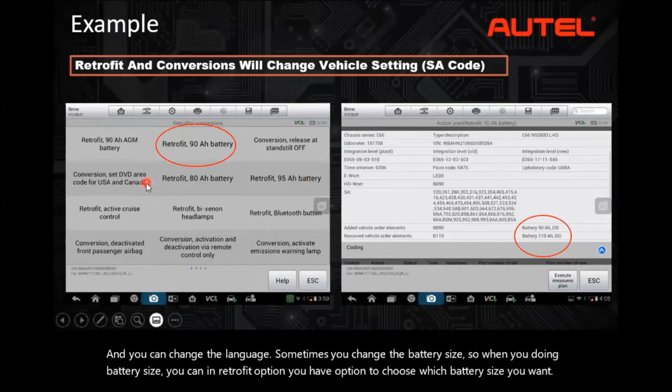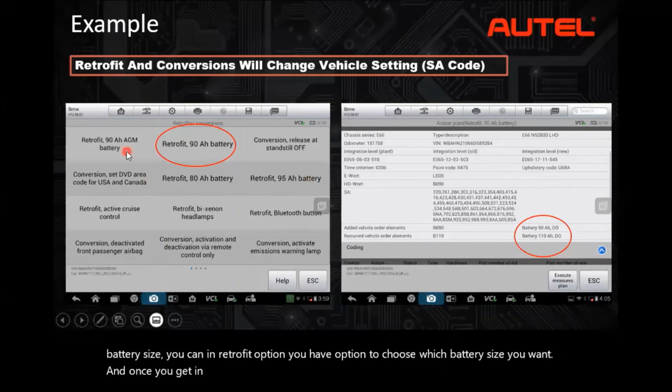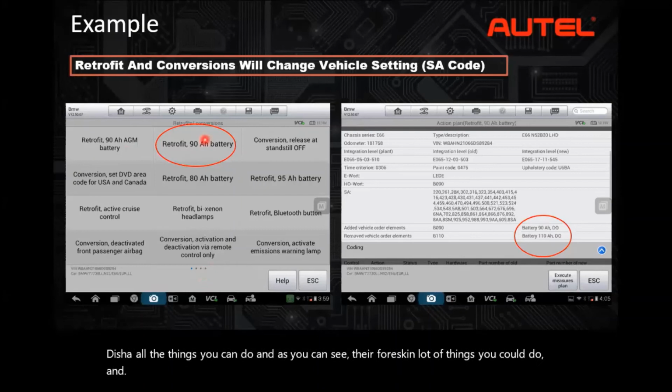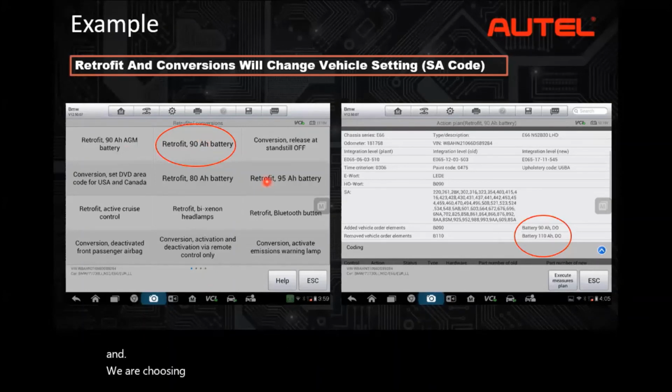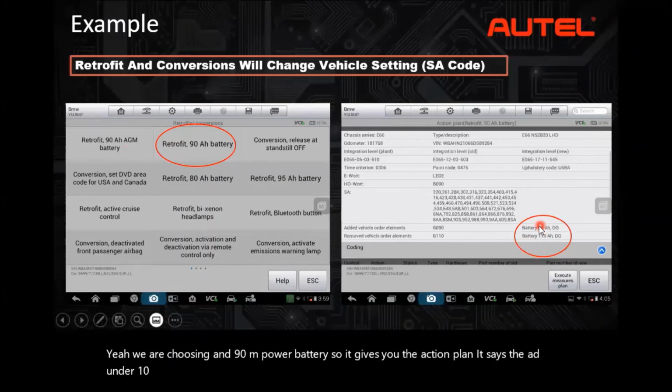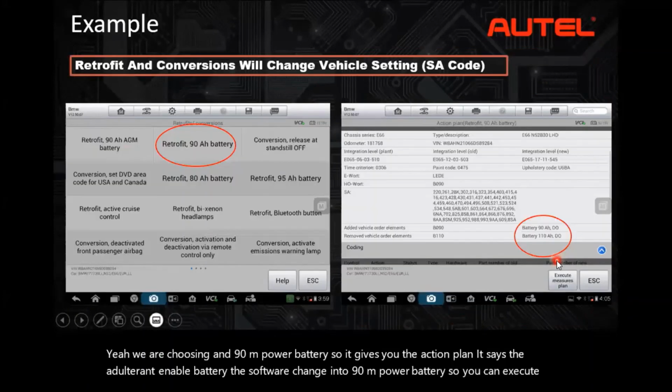And once you get into the menu, these are all the things you could do. As you can see, there are 4 screens, a lot of things you could do. Here we are choosing a 90 amp hour battery. So it gives you the action plan. It says the car has a 110 amp hour battery. The software is changing to a 90 amp hour battery. So you can execute the measure plan, and then that's done.